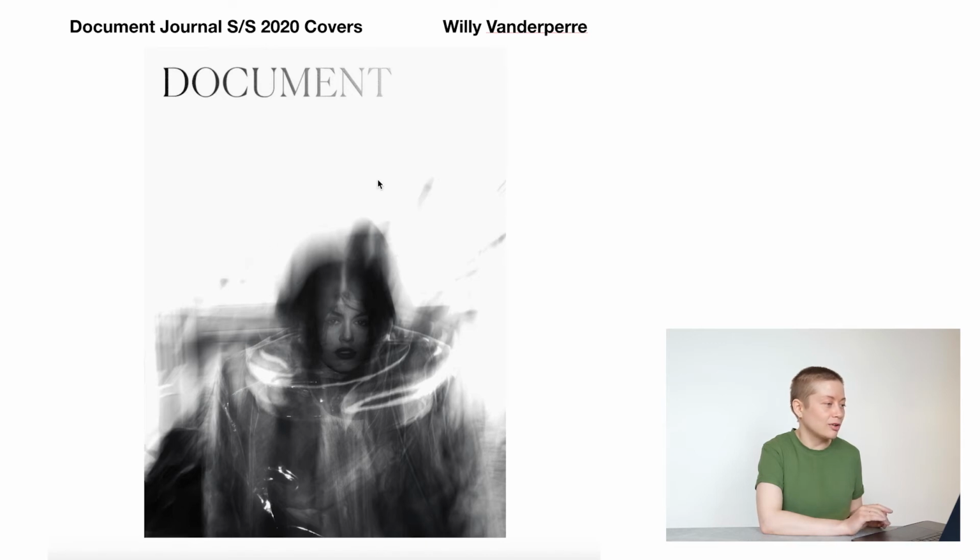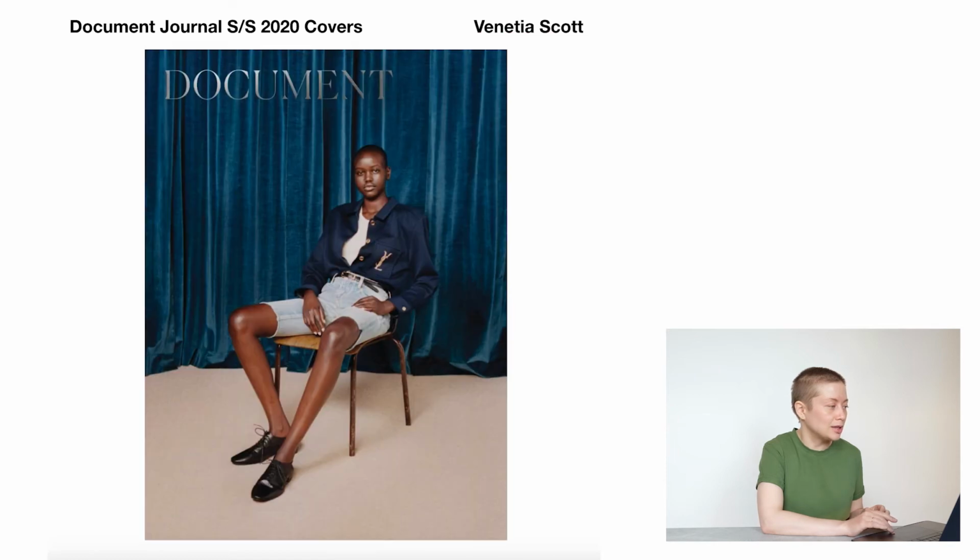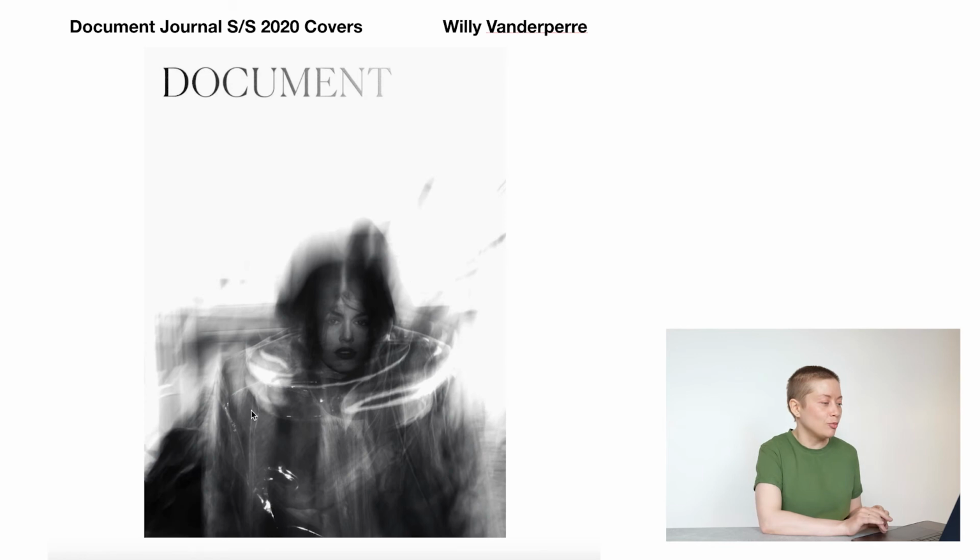And another shot, another cover photographed by Willy Vanderperre. I'm familiar with this photographer's work. He's a fashion photographer. I think he's from Finland, and this is quite a daring shot, right? It's not so clean and organized like the other three, especially not like this one. There's a lot of movement in the shot.